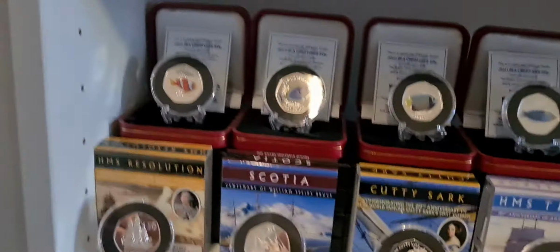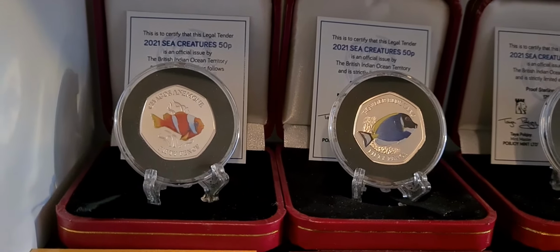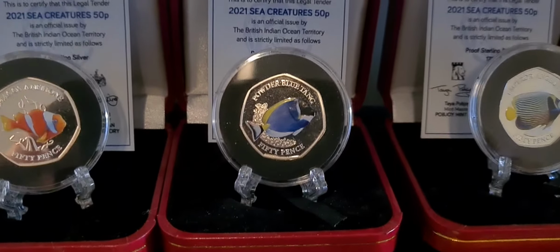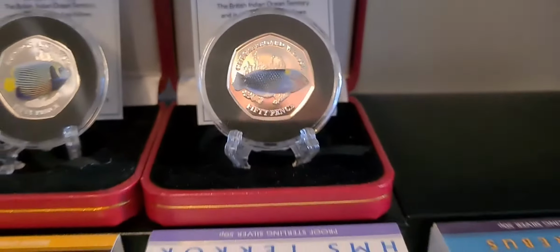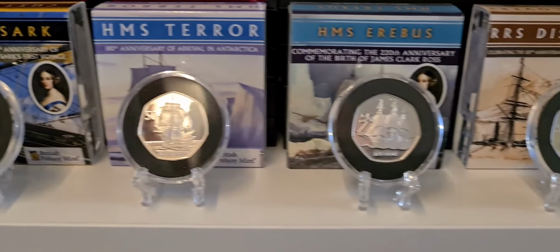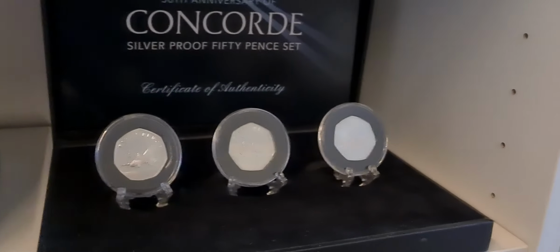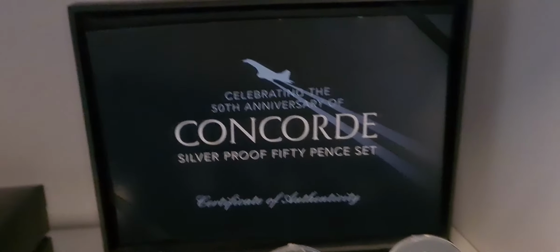On the next shelf down at the back we have the current collection that I'm working on. So this is the Sea Creatures 50p's, and these are the silver proof ones. So you can see you've got the Chagos anemone fish, the powder blue tang, the emperor angelfish, and the checkerboard wrasse. And then there'll be another four of those to come. And in the front you have the same boats that were on the very top shelf, the bunk ones, but these ones are the silver proof. So again, the tall ships, and you have all six of those. Really nice set of coins. These coins have a mintage of 175 each. And then beside that you have a set of three Concorde 50p's, so the same as the bunk set, which was up a few shelves, but this is the silver proof set, so a bit rarer as well.